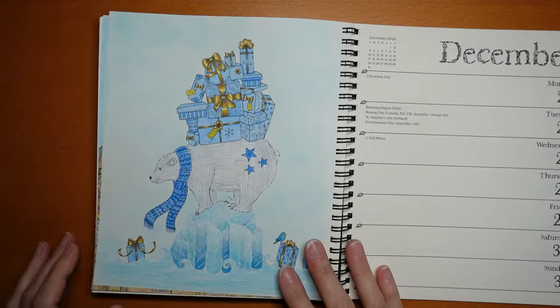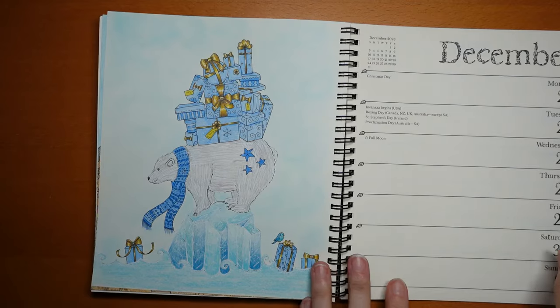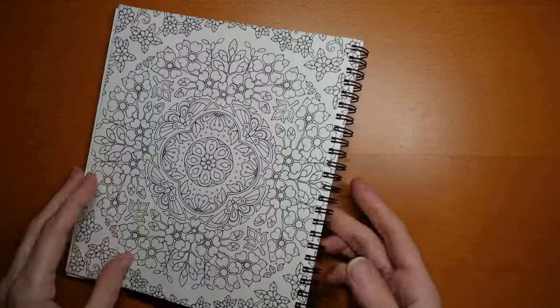Polychromos and polychromos. So as I said, there is a flip through of the whole book and there are videos for every page in this whole book, so you can follow those if you want to. Now we move on to Rita Berman.